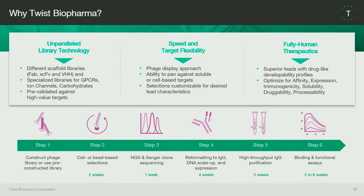So in terms of the workflow, as I said, we have these amazing libraries sitting in the freezer. We basically take your target, which could be a recombinant protein, a cell that overexpresses the target, or a synthetic peptide derived from the target. We can pan and screen it using these mixtures of libraries. Oftentimes we'll pool various libraries based on scaffold, so we'll have a Fab pool, a single chain pool, and a VHH single domain pool. And we'll usually do 4 to 5 rounds of panning against the target.